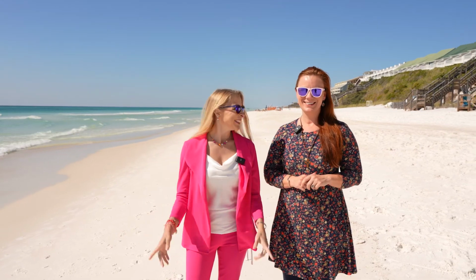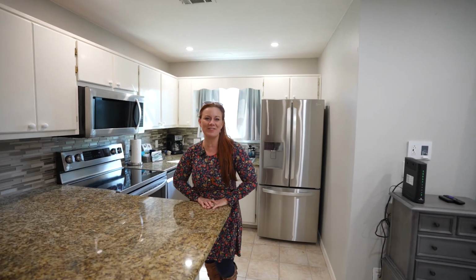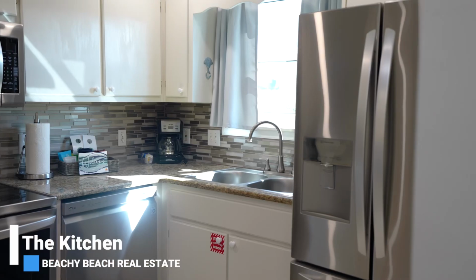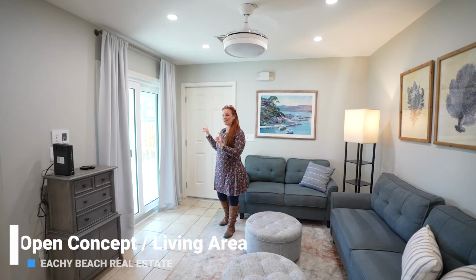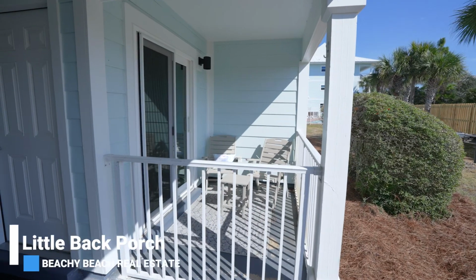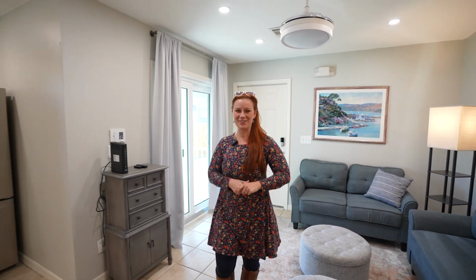Let's just go. Hey there, we're over here in this cozy little condo over at Beachside Villas in the Seagrove area off 30A, super close to the Gulf. You've got just enough space. A cute little kitchen, goes into an open concept living area, and right off the living area as you walk in to this ground floor unit, you have a cozy little back porch, super close again to all that sunshine and a community pool. Let's go see what Heather has to say about the rest of this unit.